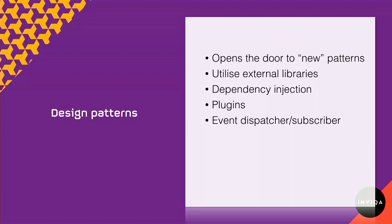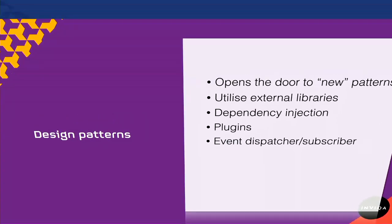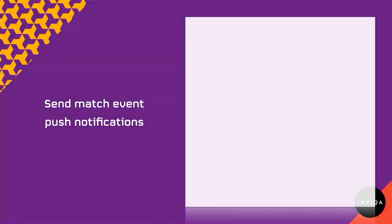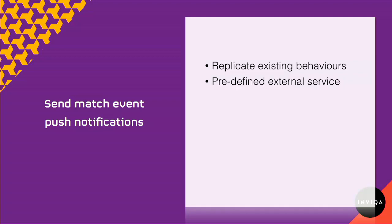I really want to explore the last one of these because I think this was the one that we really utilized the most. One of the key ways that we wanted to utilize this was to notify the fans. One of the key requirements was to send match event push notifications. So we had to replicate this existing behavior using their API, using their current mobile apps, using the predefined external service that they already had.